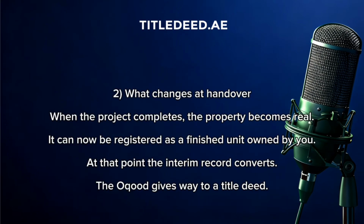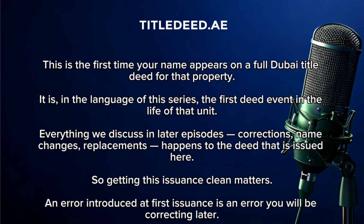2. What changes at handover. When the project completes, the property becomes real. It can now be registered as a finished unit owned by you. At that point, the interim record converts. The OQUD gives way to a title deed. This is the first time your name appears on a full Dubai title deed for that property. It is, in the language of this series, the first deed event in the life of that unit.